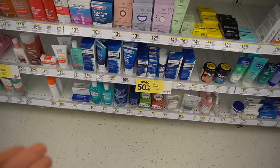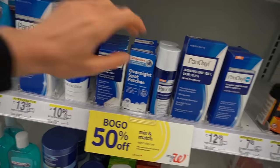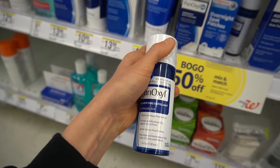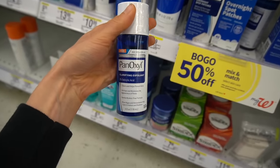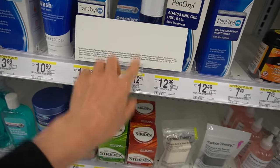Panoxyl has also been working at the bench, if you will, and they came out with a clarifying exfoliant. I shared this with you guys in a Walmart video a while ago, but it's here at Walgreens. It's a 2% salicylic acid leave-on exfoliant. Walgreens is charging $13 for that.